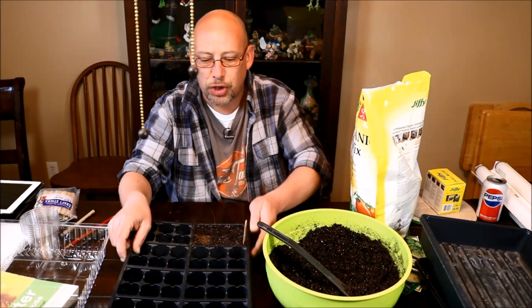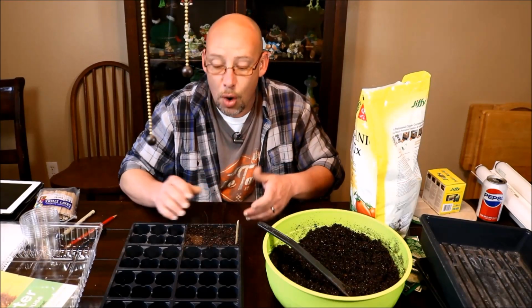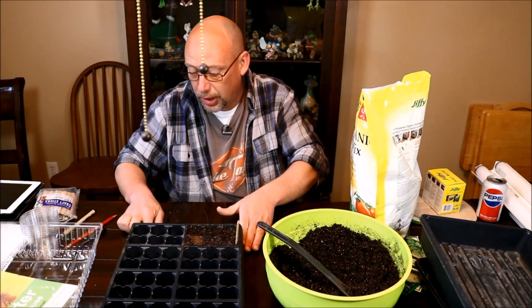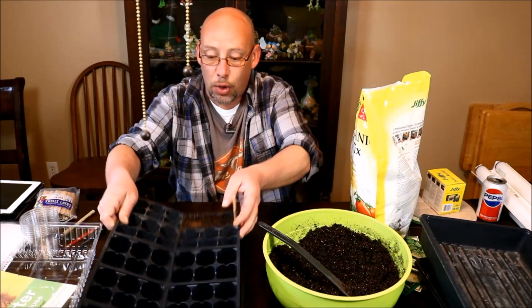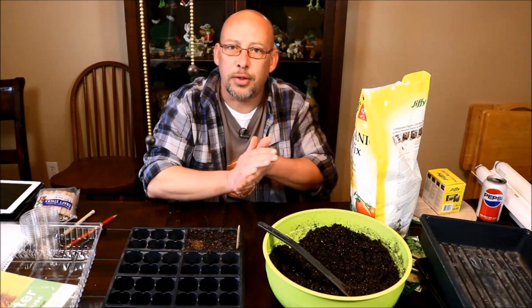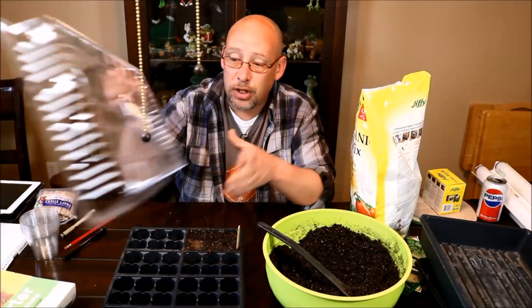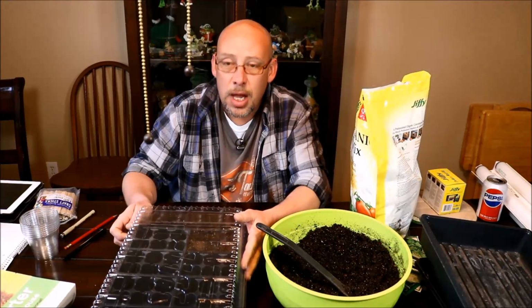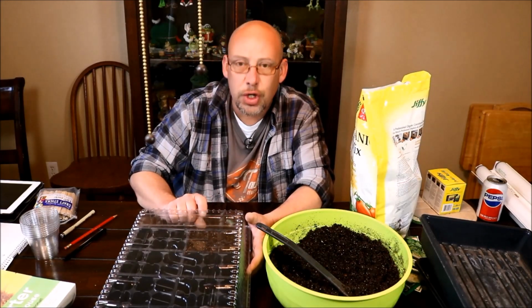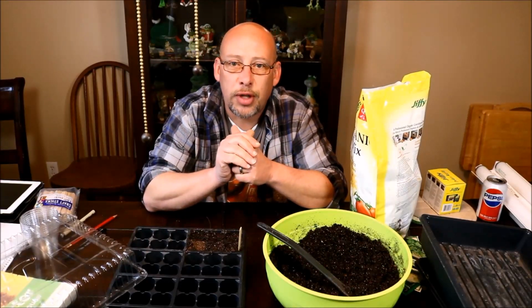And it's nice to have 2 separate trays, because then you can just take the whole thing out, set it in another tray, and dump the water out. Or you can fill it up about a 1/4 of the way, set the whole thing down in there, let it soak for 20 or 30 minutes, take it out, set it in another tray, and dump the water out. But again, if you're using a humidity dome like this, as soon as they start to sprout, take the humidity dome off, get rid of it. You don't need it anymore at that point.